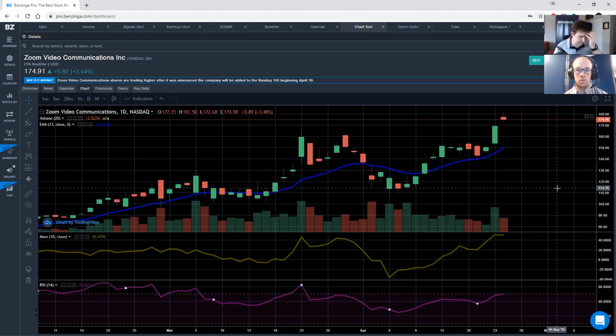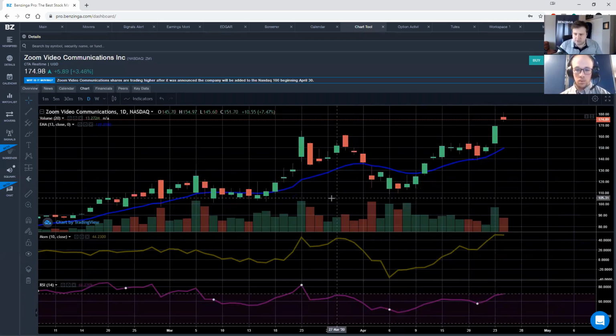But for the sake of the example, let's go ahead and add some of these indicators, and let's make sense of what we're looking at here. So the first thing that you're going to notice here, let's start with the EMA line.